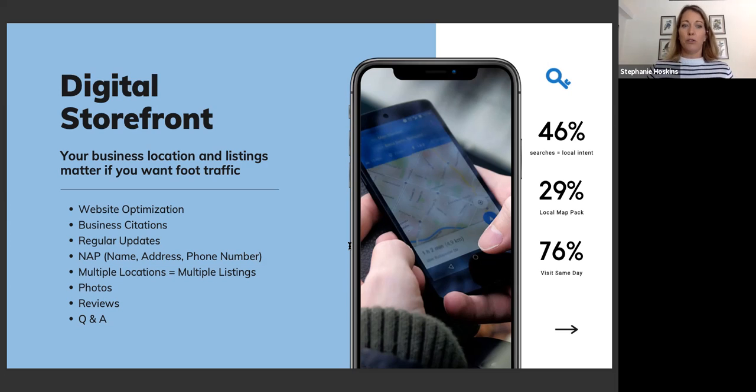Also, like I just said, multiple locations equal multiple listings. I've got Steve on the phone, so I'm going to use him as an example. Actually, Peace River is a great example too. You guys have tons of locations. You want to have tons of Google My Business profiles, because wherever you're located, that is how your customers in that vicinity will find you. So it's really important to have all of those locations listed. Don't use one main hub if you really would like to have people visiting all those different places of business.